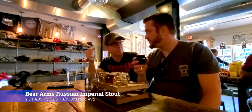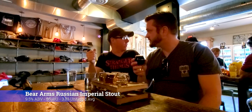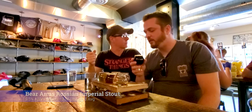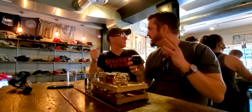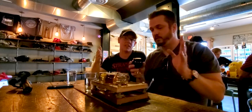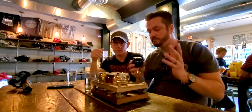So is it barrel aged or is it just? I think it is not barrel aged. Okay. I'm looking to see if there's supposed to be any adjuncts in this, like any special flavors. Nope, it doesn't say anything. Just says Russian Imperial Stout, 9.5%. So it's a straight Russian Imperial. Okay. So we're just letting the malt do its work, which frankly I love. It smells like it's a straight one. It doesn't smell like anything beyond that.